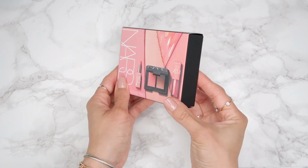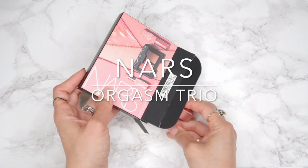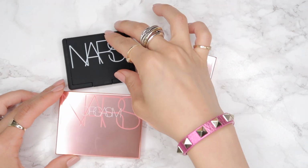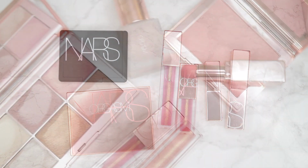My name is Natalie and today I'm going to be talking about the Orgasm Fantasy Trio from NARS. This one is a really beautiful set made up of all minis, so let's jump right into the video and see how it compares to the full-size products.